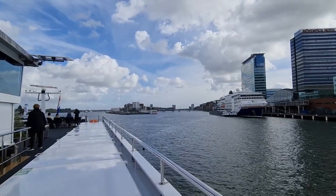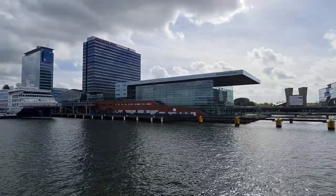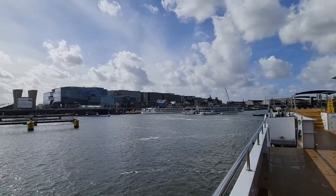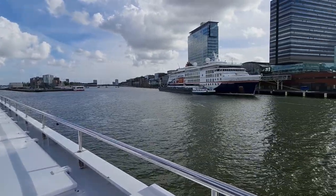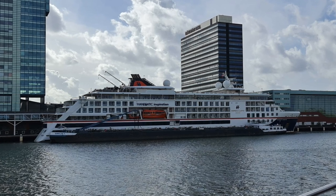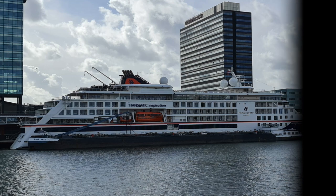The Amsterdam Rhine Canal was built to connect Amsterdam to the busy Rhine River. The journey from Amsterdam to the Rhine is around 30 kilometres. We always enjoy a bit of cruise ship spotting while we're away, so it was really nice to see the Hapag-Lloyd ice-strengthened expedition ship, the Hanseatic Inspiration.